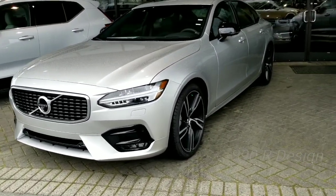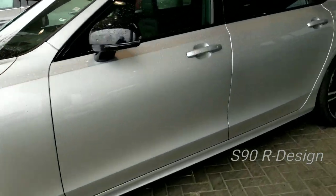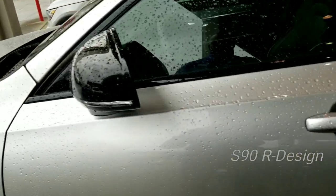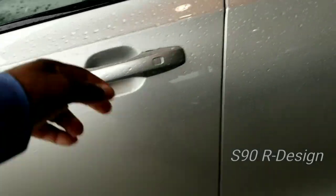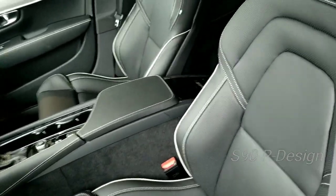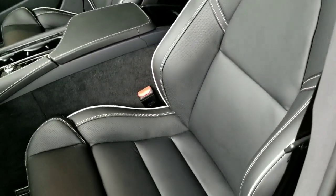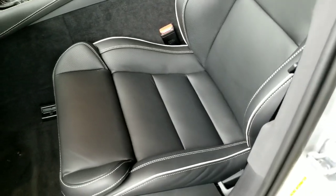This is an R-Design version of the S90. Now, this particular vehicle houses the strongest steel cage ever known to the automobile industry. Don't worry, not all of your side mirrors are black, and not all of your interiors will come with the tubing, or piping, some like to call it, and a stitching. That is a sport bucket seat. There again, this is an R-Design model.